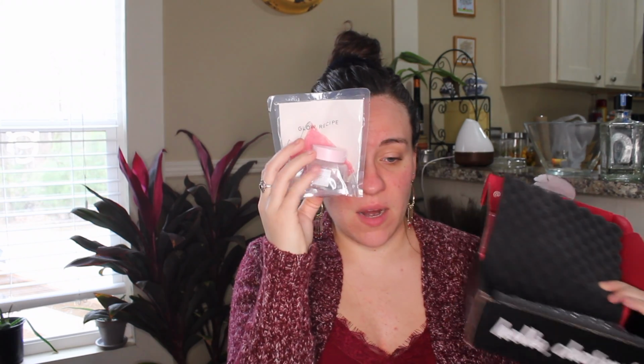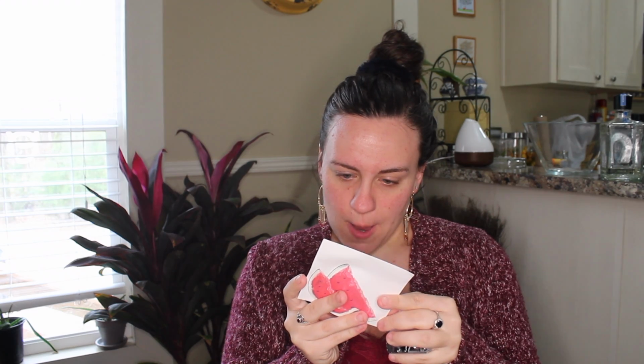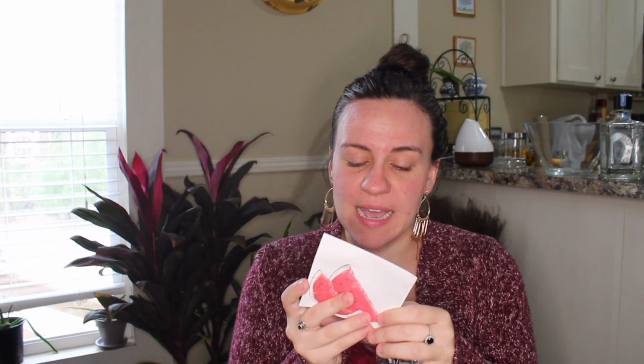Okay, next product is also a skincare product. It is the Glow Recipe Watermelon Glow Sleeping Mask. So you can use it as a sleeping mask or a wash-off mask. Obviously I'm going to use it as a wash-off mask for this video. Let me read off the card.